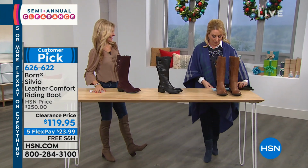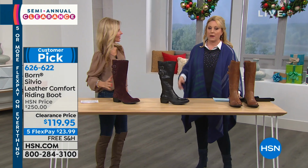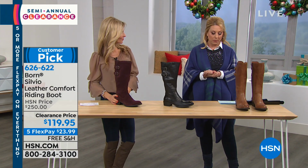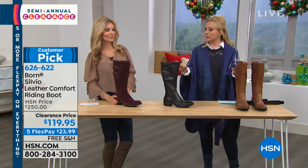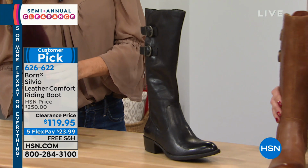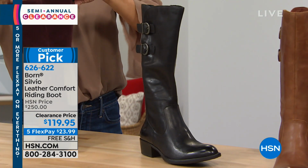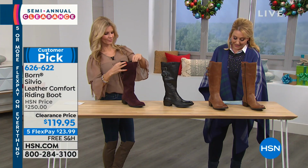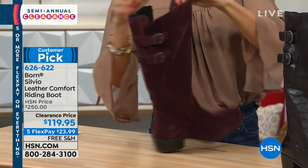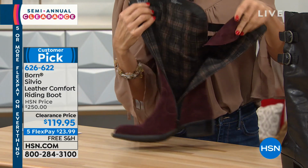So Faith Marlowe is here with me, and we're gonna be talking about Born. Born is comfort, quality, craftsmanship, all those things. Each shoe is always a masterwork, and we've got this great boot in 3 different colors: the black, the brown, and the burgundy. We've got sizes 6 through 11, whole and half sizes. And Faith, tell us a little bit more about this boot. You always know it's quality when it comes to Born.